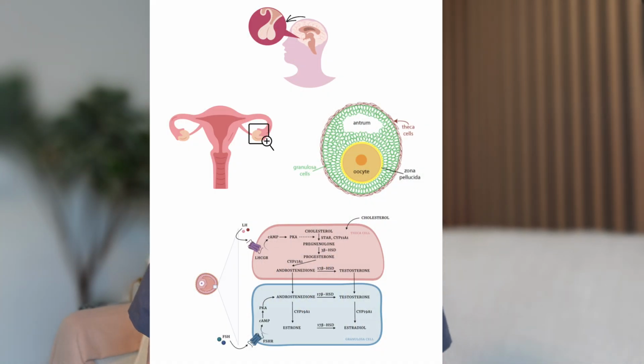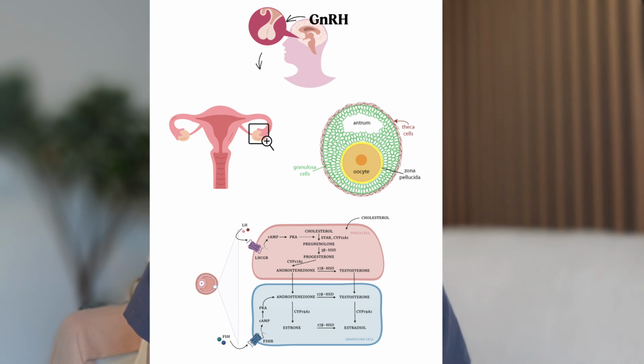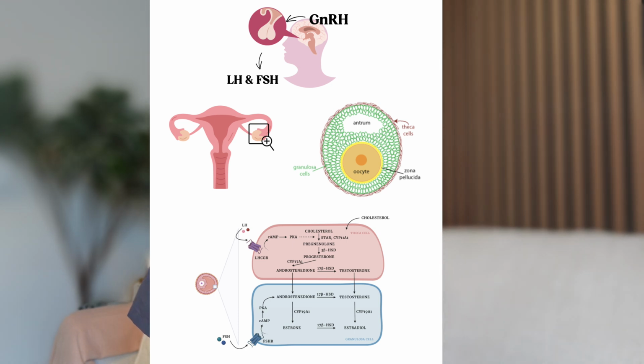The hypothalamus in the brain normally releases a hormone called gonadotropin-releasing hormone, or GnRH, in a pulsatile fashion. GnRH acts on the anterior pituitary gland and tells it to produce luteinizing hormone, or LH, and follicle-stimulating hormone, FSH, which act directly on the follicles in the ovary. There are two primary cells located on ovarian follicles called theca cells and granulosa cells.